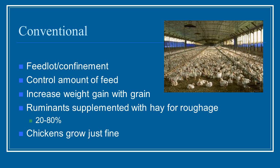A conventional production system we think of as a feedlot or a confinement system, where the animals are on no pasture at all. In the case of sheep and goats, many times they are started out on pasture for some amount of time, and then they're moved into a feedlot, which is just paddocks where they are able to feed them a certain amount of food, a certain kind of food. They can control the amount of food and exactly what the animals are eating.